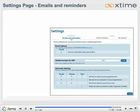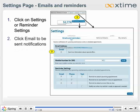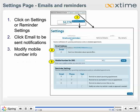The Settings page shows your personal information and lets you choose which dealer communications to receive. Click Settings or Reminder Settings to bring up the page. Click the Email checkbox to receive emails with special offers from your dealer. If you want to receive text message notifications, enter your mobile phone carrier and number, then click Verify. Use the checkboxes to set your email, phone, and text preferences.